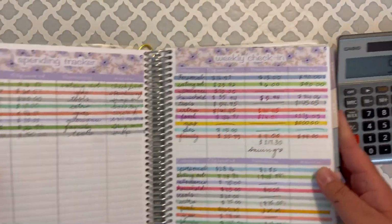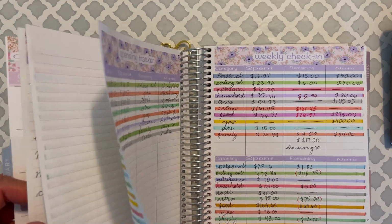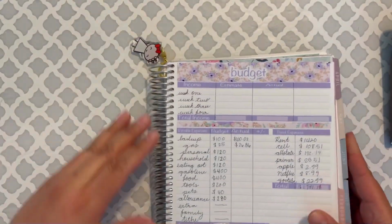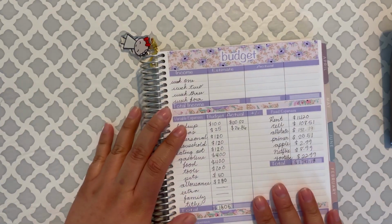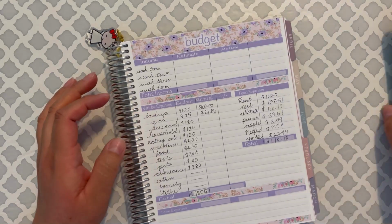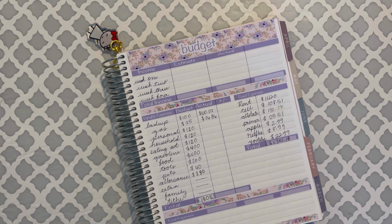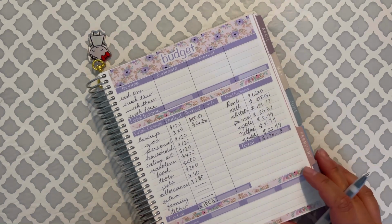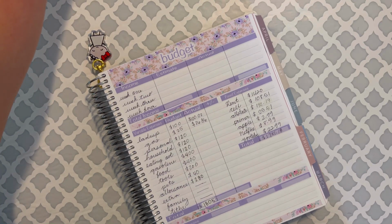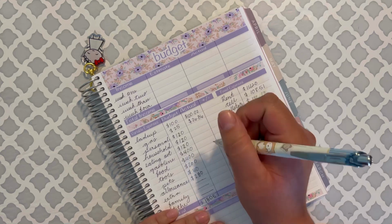So now I go to my budget setup. If you guys have watched my videos, you've seen how I set this up for the month. Now I'm gonna input the numbers so I can see how it turned out. Let me get my other pen, just a finer tip with this one.